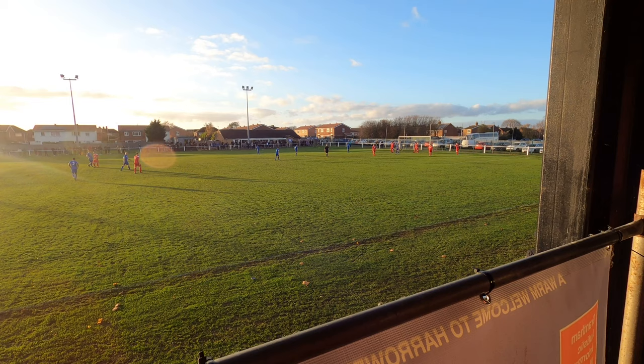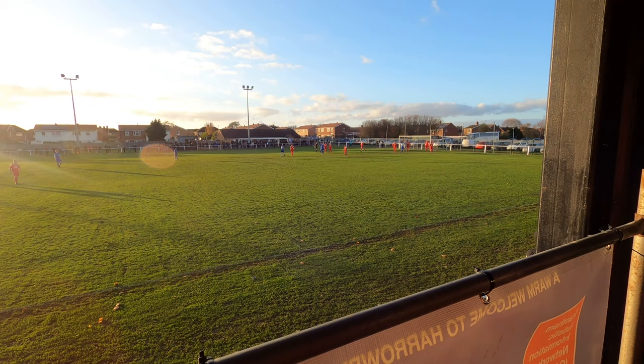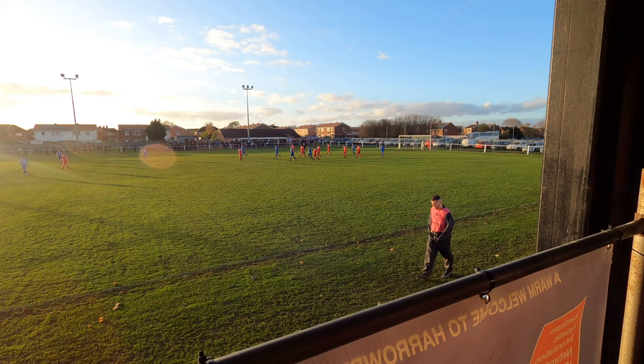Can Harrowby make something of this corner? We've seen it happen a few times in the past. It's going to happen today. Crossed in. No, that's going to go way out. It had a bit of a deflection off the other team anyway.